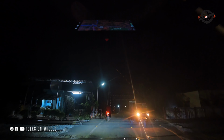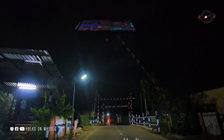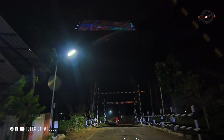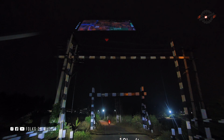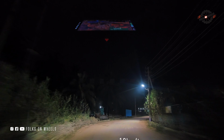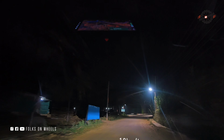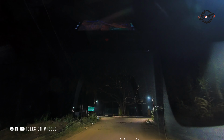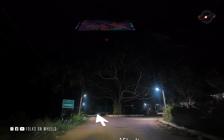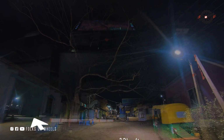It's advisable to use Google Maps or ask locals for directions. I have added the exact location map from where the hike begins, so you can just follow that. Public transport options like buses are available up to Ramanagara, but a private vehicle is recommended for convenience. After crossing the railway gate, proceed a little further, and you will notice a large tree and a temple. From that point, continue straight on the road.